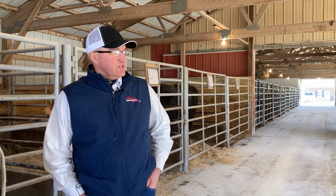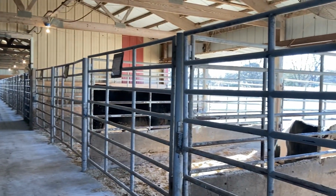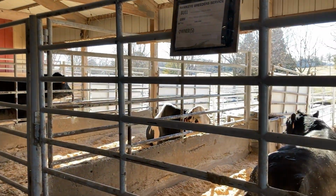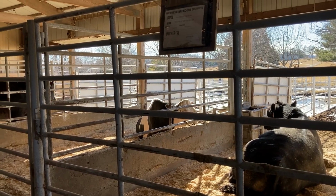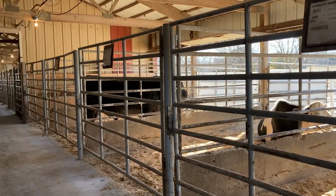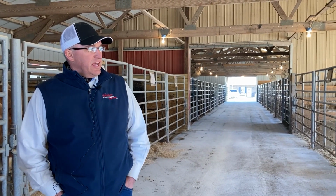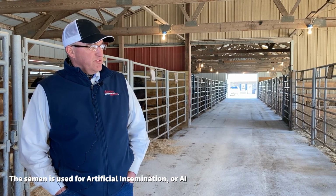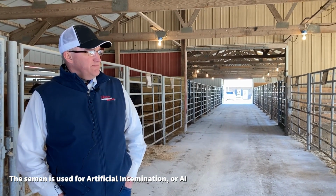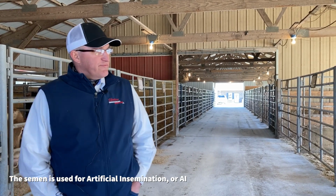And what that means is we have bulls here on site. Currently we house about 250 head of bulls in individual pens like what you're seeing here. And by custom, what we mean is we don't own these bulls. We house these bulls, we collect semen, and we ship it around the world. Annually we ship somewhere between 500,000 and 1 million units of semen overseas each year.